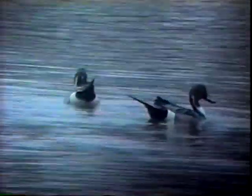The northern pintail, shown here mixed with coots, is the most streamlined of the ducks, having long, narrow wings and a long, pointed tail. It feeds in deeper water than most of the other dabblers and can generally be seen in the center of the large pond by the tower in Ding Darling Refuge.